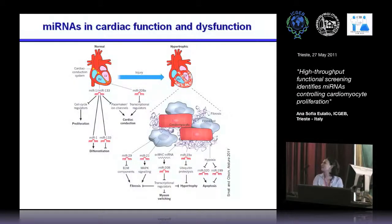So microRNAs have already been involved in the cardiac function and dysfunction, as you can see in this slide. For example, microRNAs have been involved in processes like fibrosis or hypertrophy, and they have indeed also been involved already in cardiomyocyte proliferation, and this was restricted to two microRNAs that you have already heard about in one talk yesterday, miR-1 and miR-133. But mainly the results which have been shown for these two microRNAs is that they inhibit cell cycle regulators, leading to an inhibition of proliferation of cardiomyocytes, the opposite of what we are interested in.